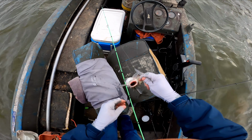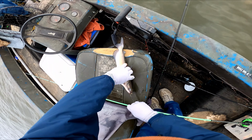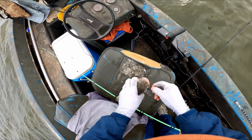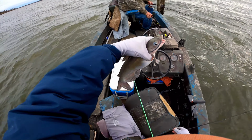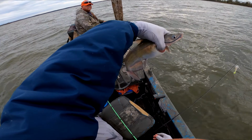Look how big his belly is, Shane. Come on, stop it. See how round his belly is? Yeah. See, they're eating it, mate. Yeah, they're eating good. Look at that belly over here. That just shows you. All right. Now that is a good little catfish right there.